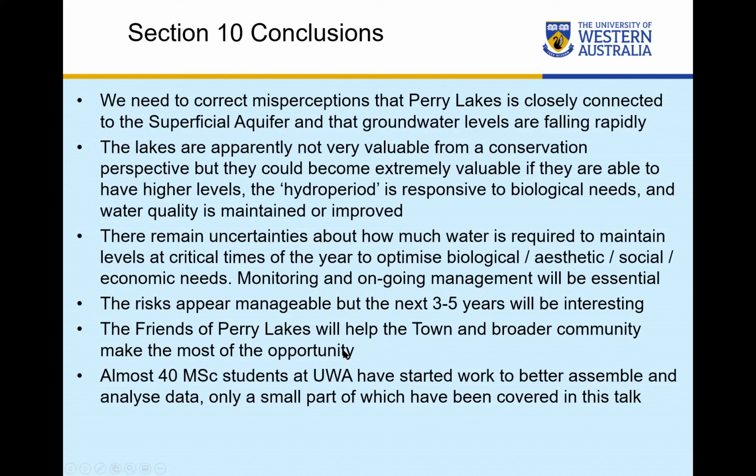And finally, we've got Charlie here, who's Charlie Bond, who's actually got about 40 master's students here from UWA, all wanting to work on Perry Lakes and a couple of other areas around here. And they're wanting to dive into this data and lots of other data. There's lots of other biological data I haven't shown you tonight, to start assembling it all into big databases and analysing it. And they'll get training out of it, but they'll also be interacting with the friends of groups, the town, Department of Water and Environmental Regulation, and Bold Park as well, the Botanic Gardens and Parks Authority. So it's really quite exciting what's going to happen between now and about November.